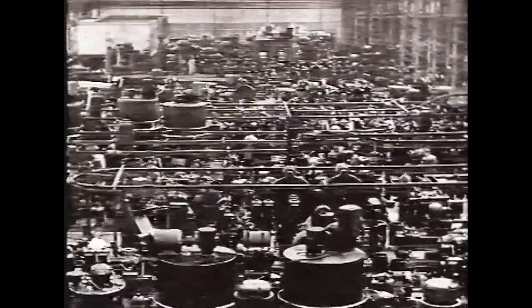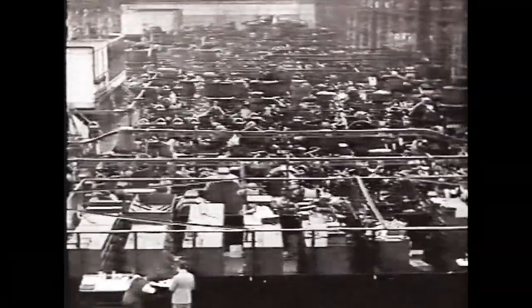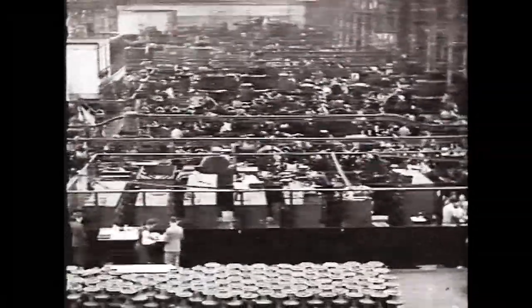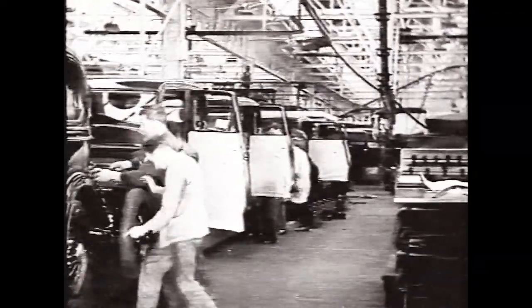Dagenham had then been producing for a year, and this shot of one bay gives some indication of its size. By this time, too, the demand for populars kept that section at full speed, but before long, Dagenham was going to be busier than ever.